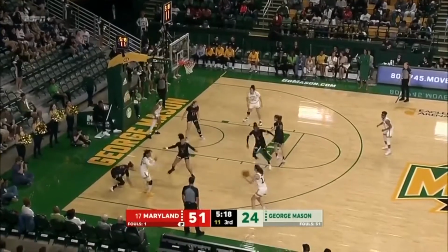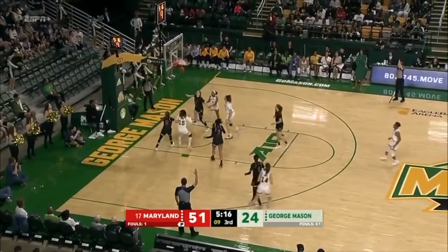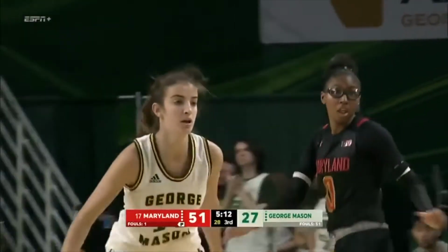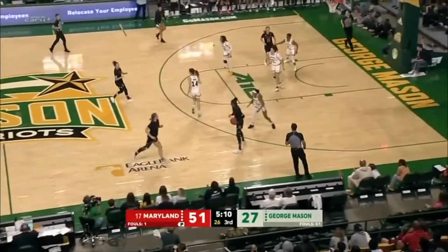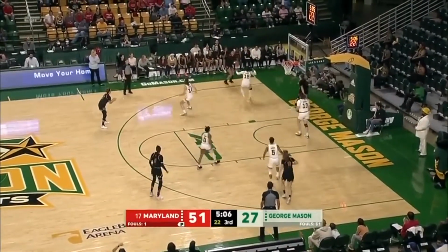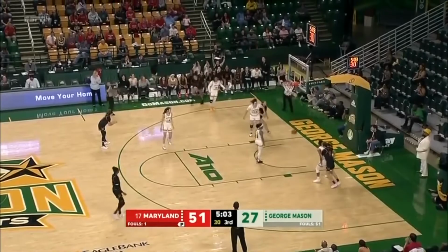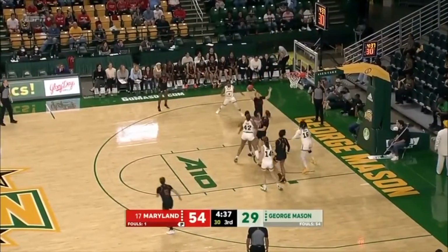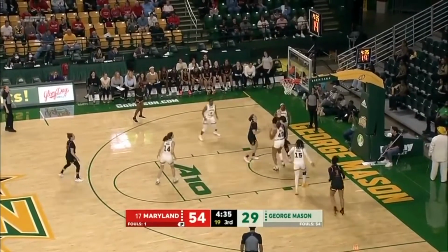Jamison out for Ephraim. Suarez for three, and Paula Suarez from beyond the arc makes it 51-27 Maryland. That's a great shot from her. Three-pointer. Her career high is 8. She was 3 of 8 shooting with 3 rebounds against Duquesne last January 26th.